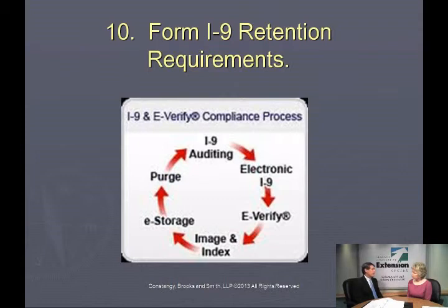Say maybe I get an ICE officer coming for an audit, and I want to produce copies of the I-9 forms. I want to have a backup copy to make sure that I can locate them on short notice, especially if I've got multiple locations. I don't want to depend on that one file and not be able to find it.